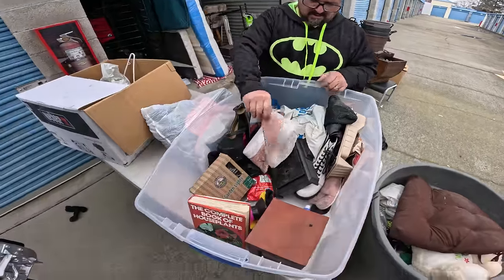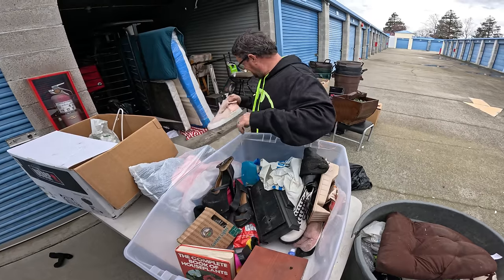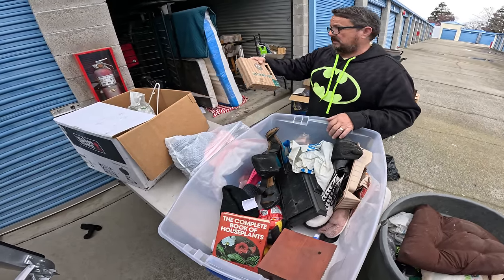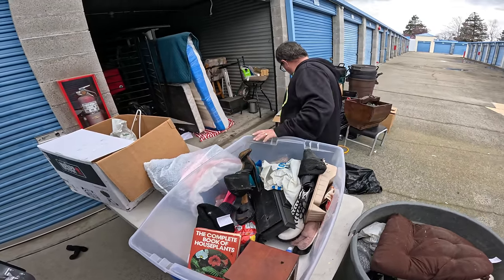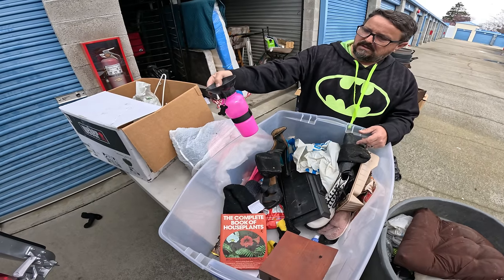Recycle. Oh, these are cool. $3. Brand new. Okay. A dollar at the market, maybe. Christmas lights. Garden lights. Oh, those are cute. Are they? Yeah, for Stockton, that's really cute. For Stockton. Put them in your cart. Okay. House plants. What is that? It's a dog drinking thing, maybe.